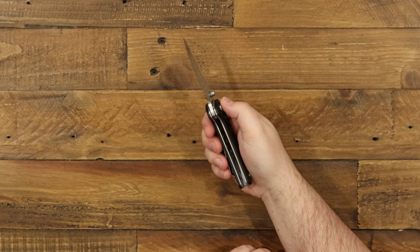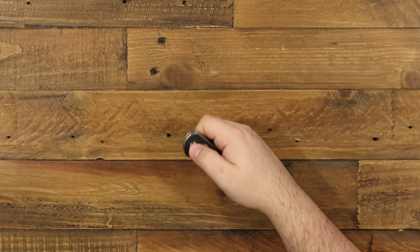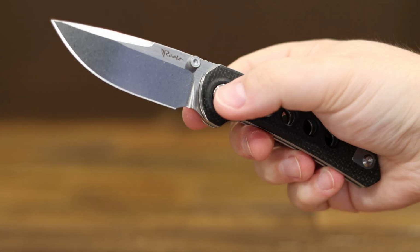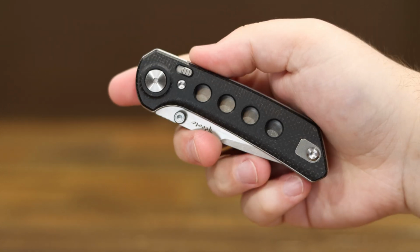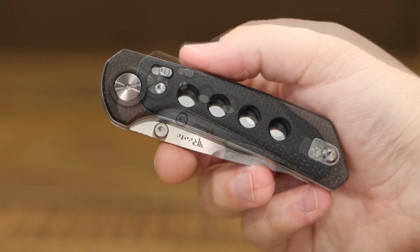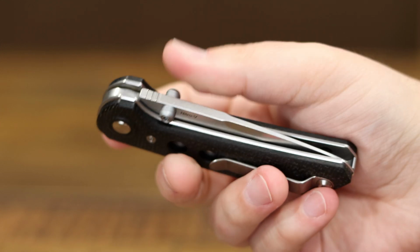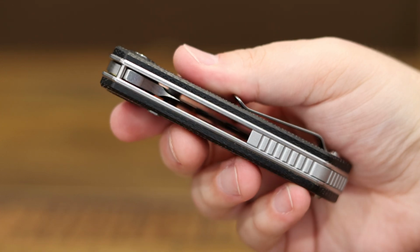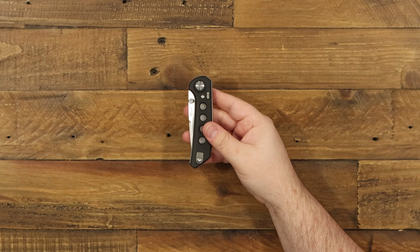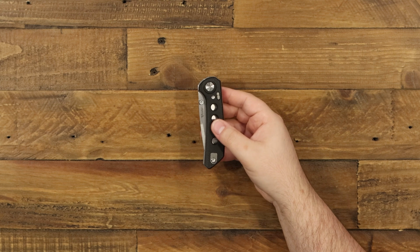So you push that in and you can see it recesses in. It doesn't actually pop out until the blade is deployed, but you can still push it in to fidget open and close that way. And then of course the dual thumb studs for multiple methods of deployment. I think this is an incredible design, and I would love to see even more models using this opening mechanism. So if you haven't given this one a shot, I think it's definitely worth taking a look at.